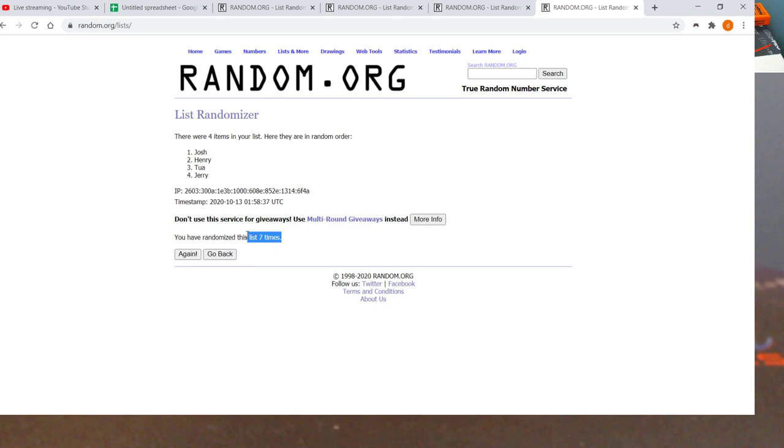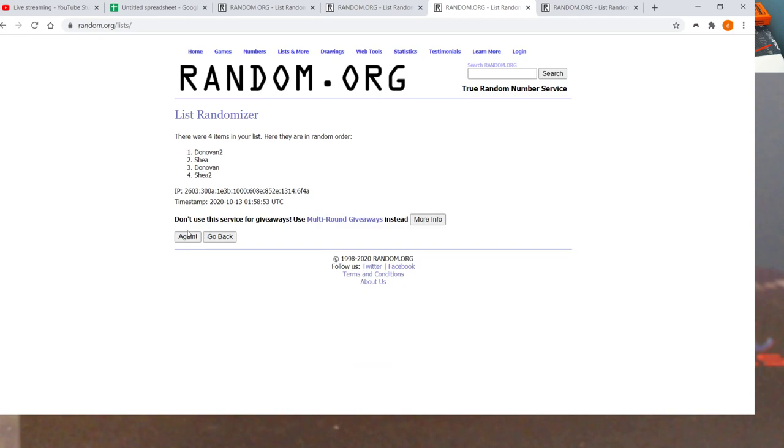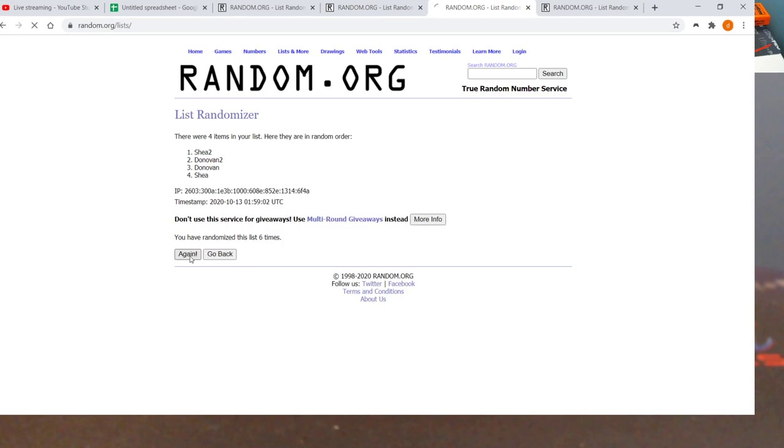Last one, Donovan Peoples-Jones, Shea Patterson going 7 times. Good luck. This one's an auto. 220. 3, 4, 5, 6. 7th and final time. Goes to Shea Patterson on 7. Congrats, Shea Patterson spot.